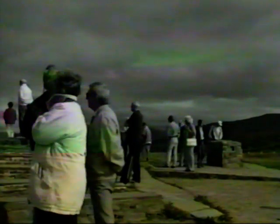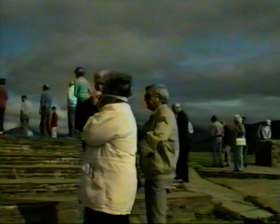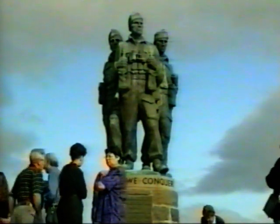At Spean Bridge, you cannot miss the Commando Monument. Stop here as it is also a vantage point from which to look back at Ben Nevis. The monument was designed by the sculptor Scott Sutherland and unveiled by Queen Elizabeth, the Queen Mother, in 1952. The monument is a reminder of the bravery of Britain's commando forces in the Second World War.